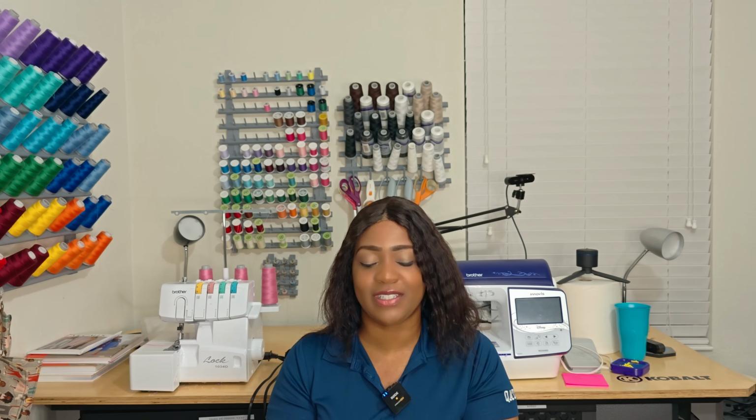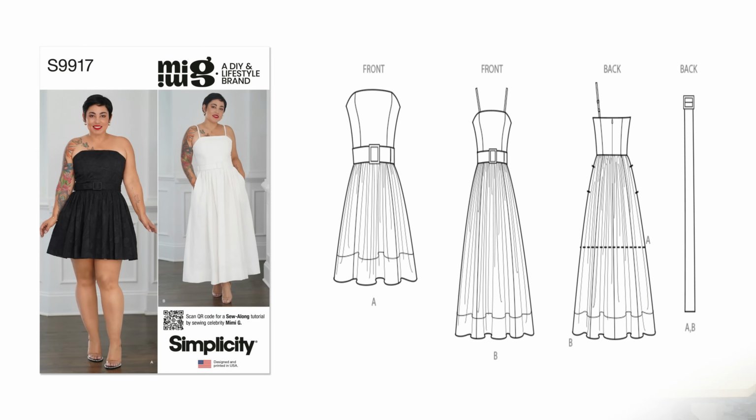It reminds me of that pattern, but it's not exactly the same pattern. All right, let's go ahead and move over to the next pattern. So the next pattern is Mimi G's pattern 9917.